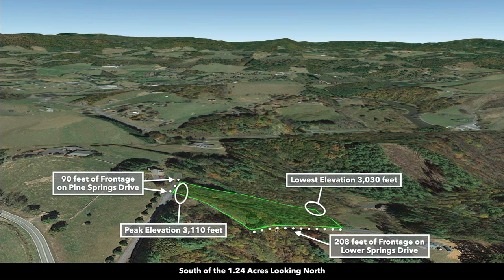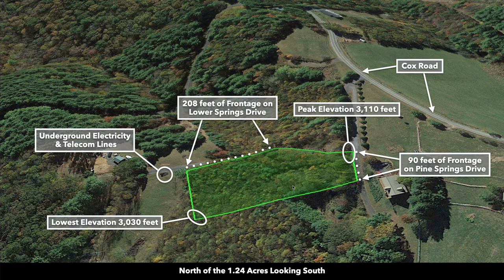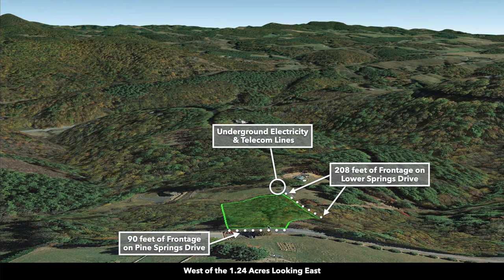You can do so with greater ease by having road access along both of these points. Now we're east of the property looking west. There's Mount Jefferson. Now we're north of the property looking south. Here's another great image showing the road access to the property. You also have underground electricity, telephone, and internet lines already in place along the property. And now we're west of the property looking east and all the beautiful rolling hills surrounding the area.